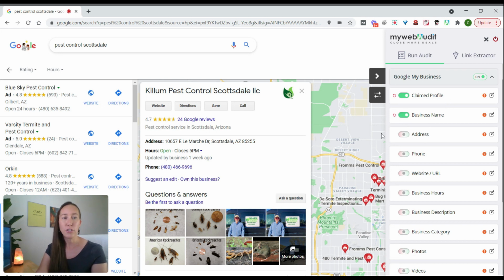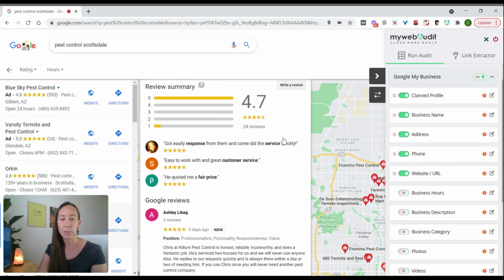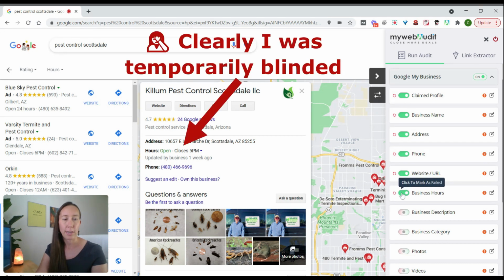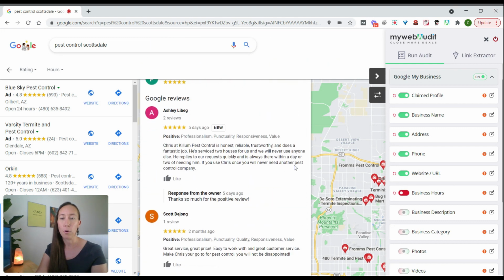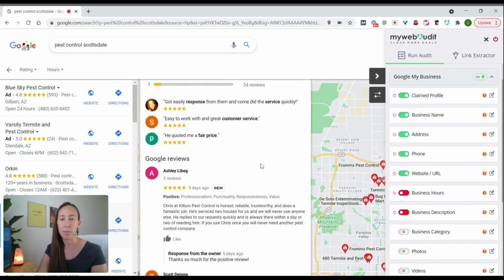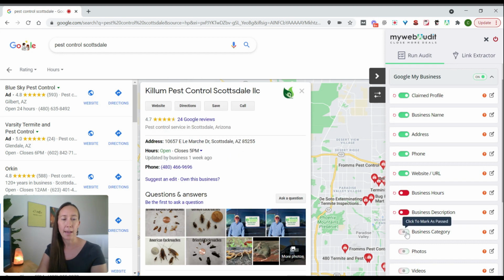So we'll click that. They do have the address. They do have the phone number. They do have the actual website that is there. Let's see if they have business hours. So if people are wondering when to call, when is okay, that will tell them. So they do not have the business hours, so we're going to mark that as failed. We can look again for the description of the business. Since there's no description, that is another opportunity. Next is the business category. Usually we can see that up here, or we may even see that down near the reviews. So they are showing up as pest control.